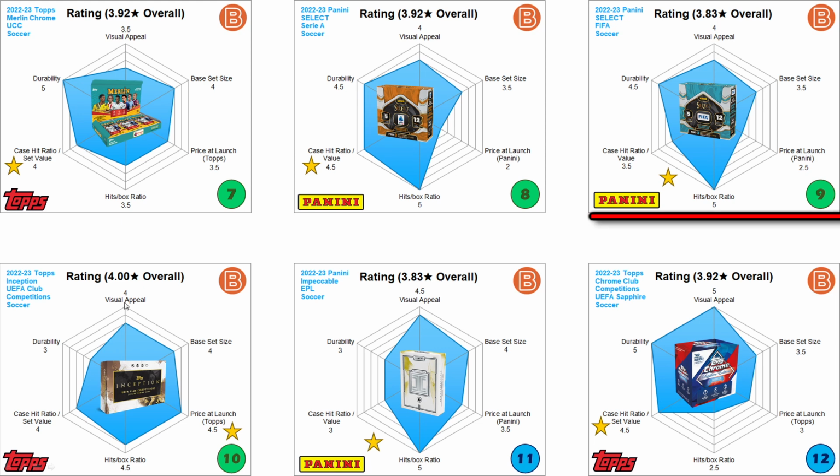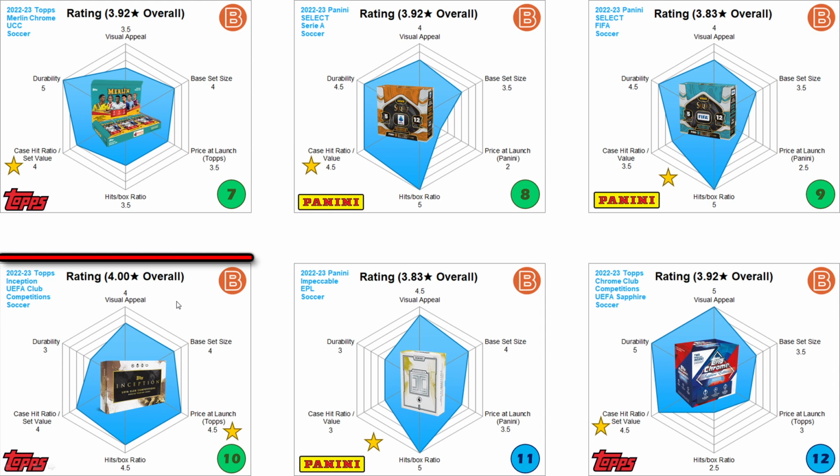So the reason why Inception is at number 10, which is probably going to be a surprise for a lot of people, is because personally the design is just too much. Whoever took that clarity filter and just blasted it to oblivion, I always say that about this set, but that's going to be the main driver for why this is number 10. Also the fact that they really printed this one way more than the last few sets for Inception that came out is kind of a downer, but still a pretty high quality set nonetheless.